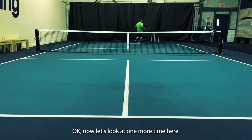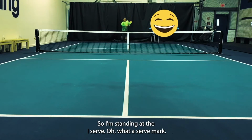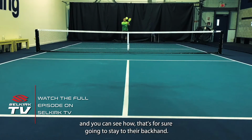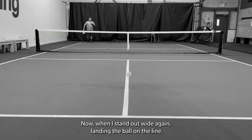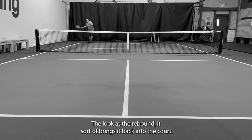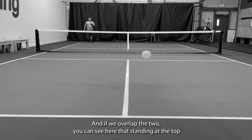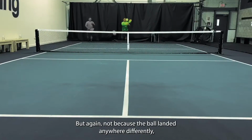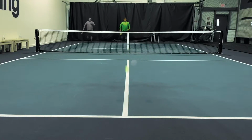Okay, now let's look at one more time here. This time I'm serving to the tee. Imagine I'm trying to get to that right-handed player's backhand again. So I'm standing at the tee, I serve. Oh, what a serve, Mark. That's a good one. Lands it right on the line. And you can see how that's for sure going to stay to their backhand. Now when I stand out wide, again landing the ball on the line, but look at the rebound. It sort of brings it back into the court. And if we overlap the two, you can see here that standing at the tee gives me a way better advantage on this tee serve. Again, not because the ball landed anywhere differently, but because the ball continues on the path from which it was sent.